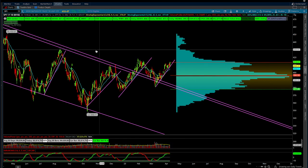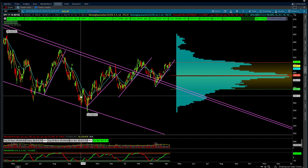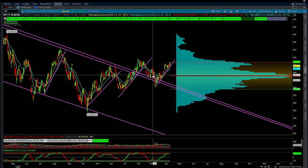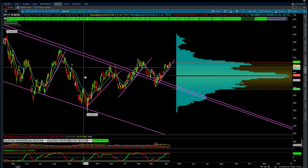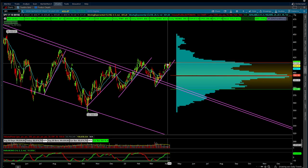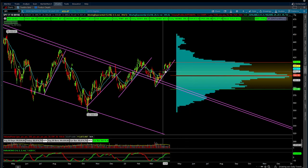One thing I do want to note, though: notice the strength of the pullback on the first pullback. Pretty strong. The second one not quite as strong. This one even weaker. Each retracement has been shallower, so I think that's worth noting. But we'll have to see. Maybe we come down to value area. Maybe we come down to POC. I don't know. Maybe we only come down to the 20.